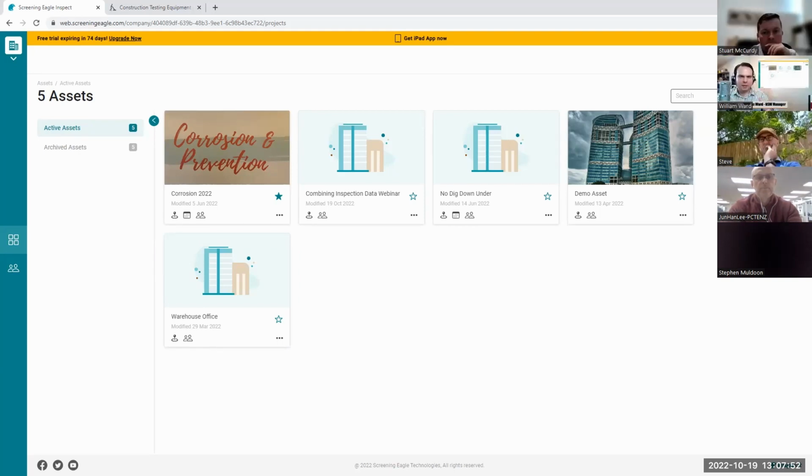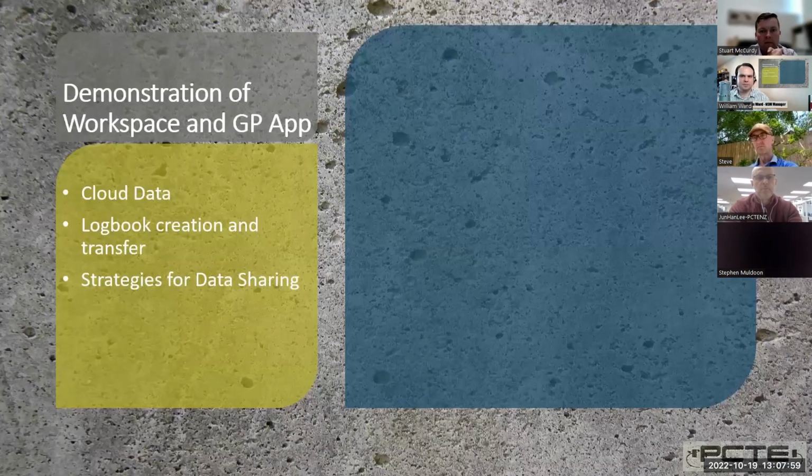It's about the ways we can use that augmented reality presentation to greater effect.